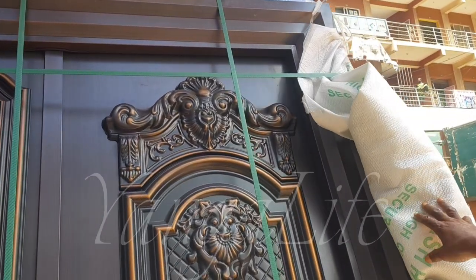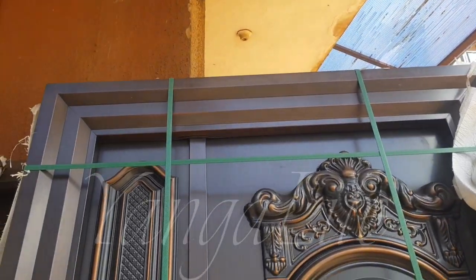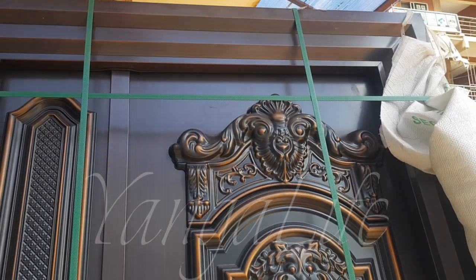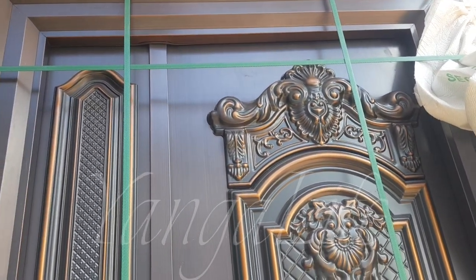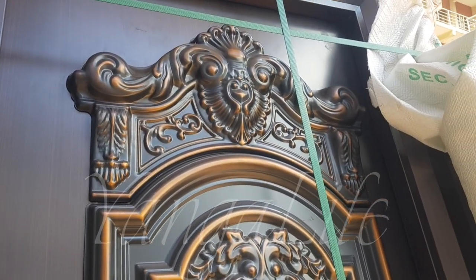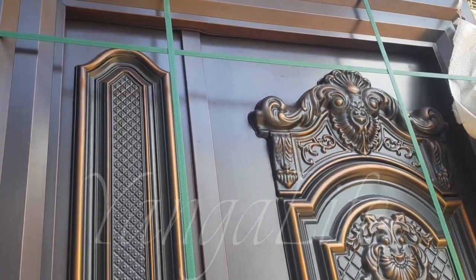$180,000. This one looks like it's more than 4 feet. It's 4 feet also. Okay, the frame is big. This one is 600,000. What's the... is it a China door or Tokyo? Yeah, the same Tokyo door.